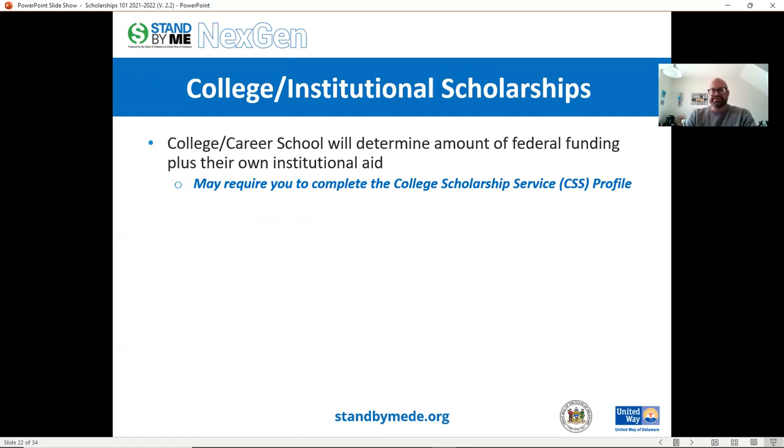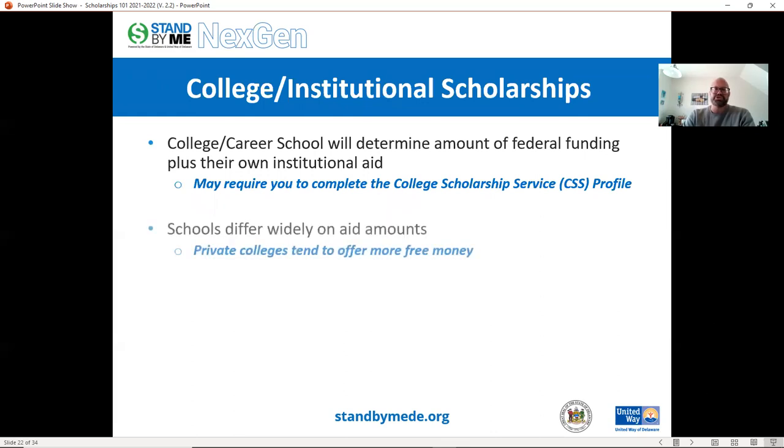Now, this is not something that every college is going to require. It is lengthy. It is intrusive, even though that's not really a positive word. It asks a lot of information. It takes a lot of time. So don't do the CSS profile unless you have been asked to do it by one of your schools, because it's not something that's going to get you a leg up if the school doesn't require it. But if they do require it, you're going to have to complete that CSS profile, and it can be time consuming.